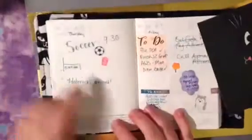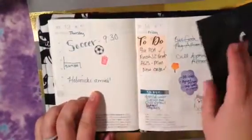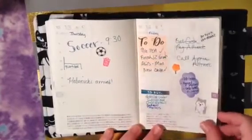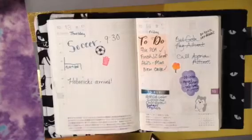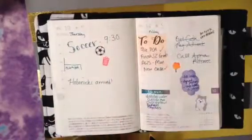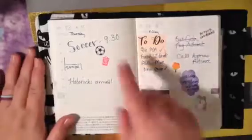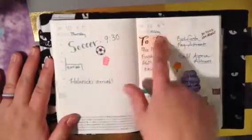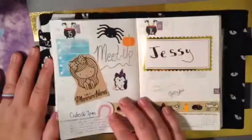So let's get to where. So here, Hobonichi arrived. And then I have just some, you know, more to-dos using the almost exact same format as I had been using in here. So you can see it's similar, just as this is already predated. The Hobonichi does not have the days of the week in English because this is the Japanese version, so I have just been writing them in that way.